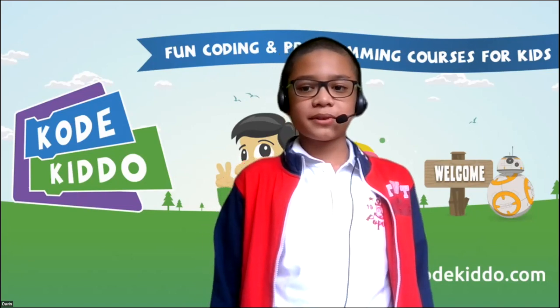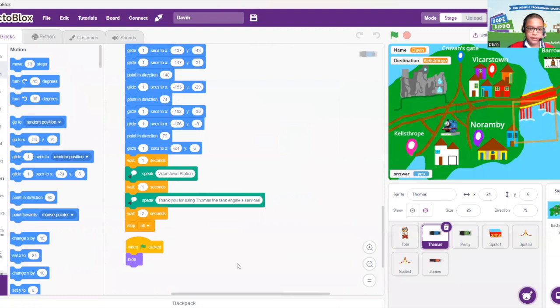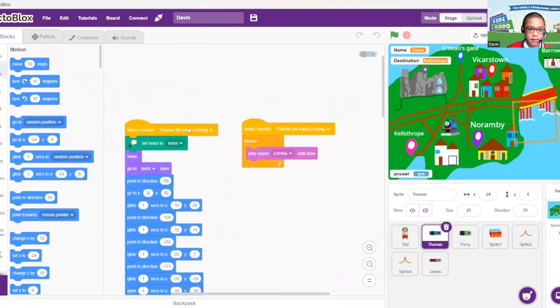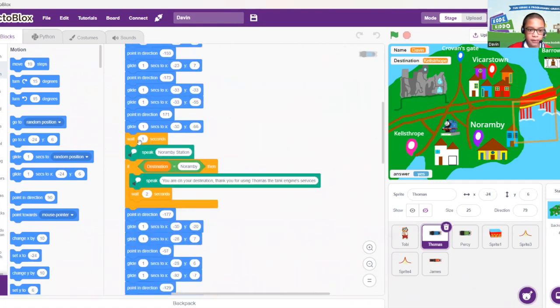Now let me show you my project. So this is my project. Let me show you the code for Thomas. In this code, I put motion blocks for Thomas to go to the railway, and also a text to speech block for Thomas to say each name of the station and also say you're on your destination, if Thomas arrived at the passenger's destination.